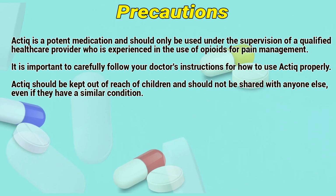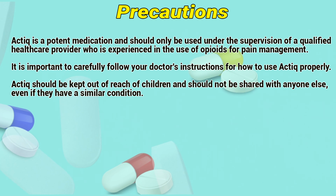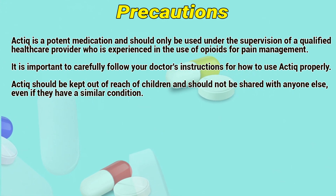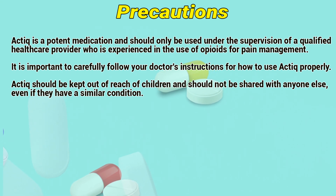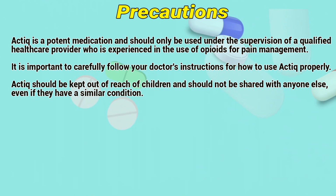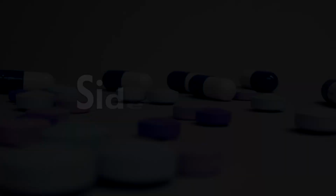Precautions. Actiq is a potent medication and should only be used under the supervision of a qualified healthcare provider who is experienced in the use of opioids for pain management. It is important to carefully follow a doctor's instructions for how to use Actiq properly. Actiq should be kept out of reach of children and should not be shared with anyone else, even if they have a similar condition.